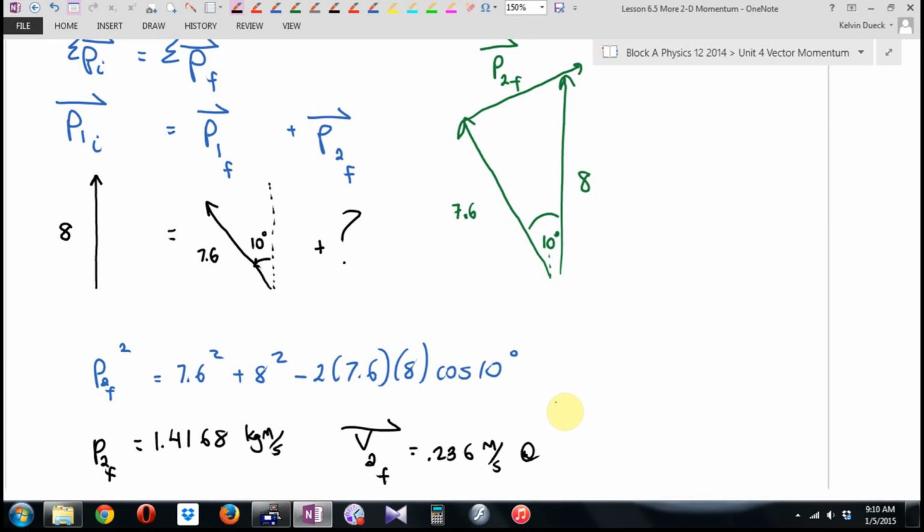I need a direction. Can I use that angle right there? Why not? You're right. No, I can't. Why not? Okay. It's a nothing of nothing. It's not a north of south or an east of west or anything like that, because the top part of the angle is not horizontal or vertical. The bottom part of the angle is not horizontal or vertical.